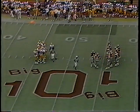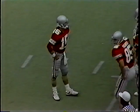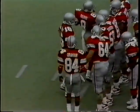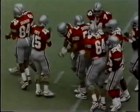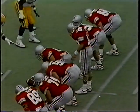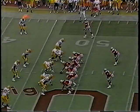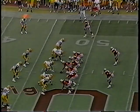Jack, I'm really impressed with Scott Graham's ability to catch the football. He showed fine hands on that reception right there. Seems to have a lot of confidence for a freshman player. And I think the Buckeyes are going to enjoy his versatility of a runner, blocker, and pass receiver. He averaged 10 yards per carry as a senior in high school in Long Beach, New York.